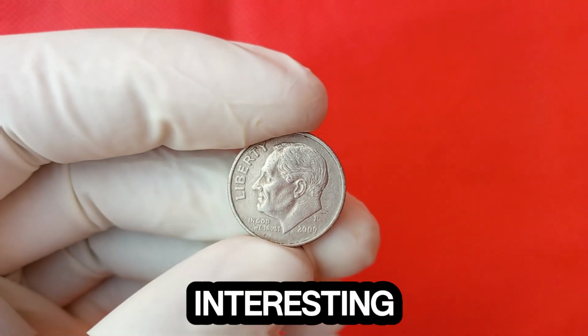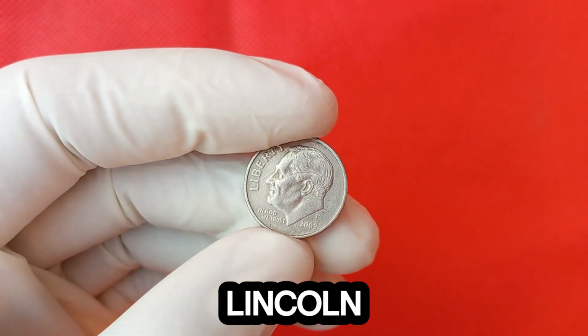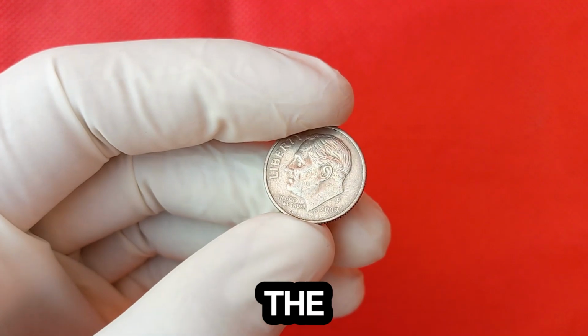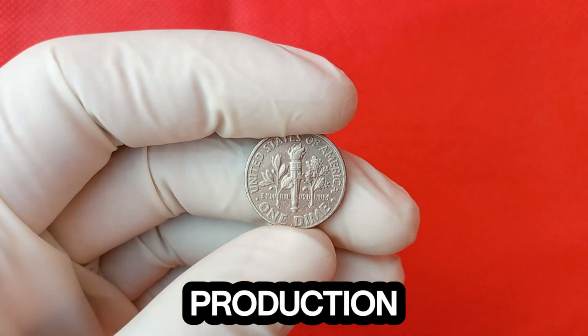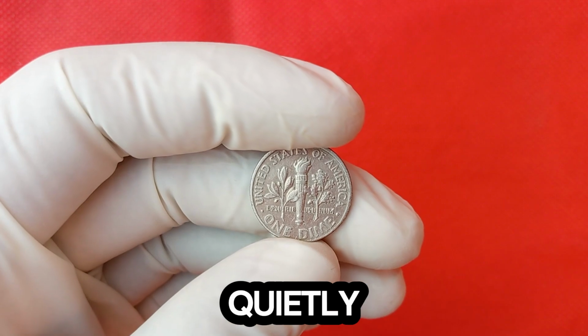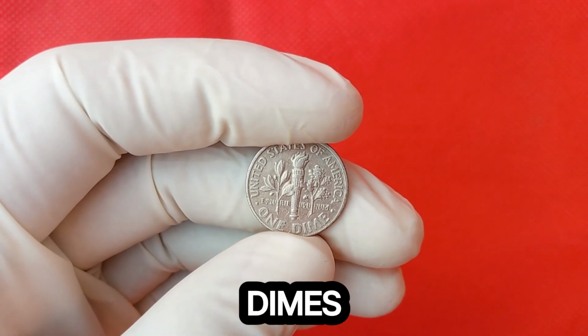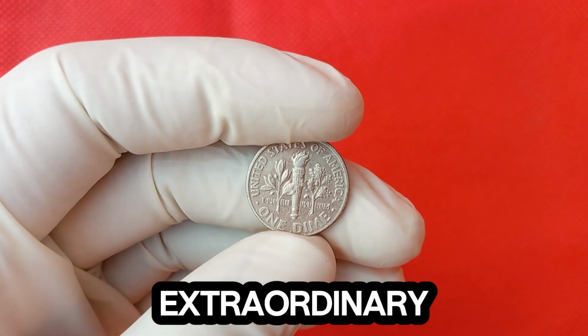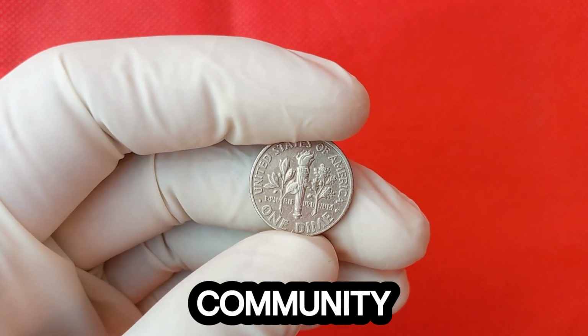2009 was an interesting year for U.S. coinage. While most collectors were focused on the Lincoln Bicentennial Cents and the American Recovery and Reinvestment Act's effect on coin production, the humble Roosevelt dime was quietly making history. The Philadelphia Mint produced millions of these dimes, but among them were a few extraordinary specimens that would later send shockwaves through the numismatic community.